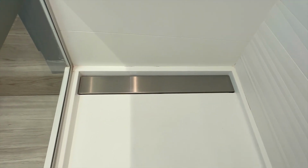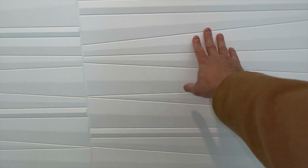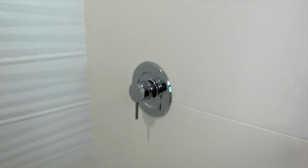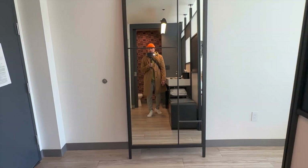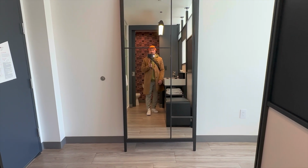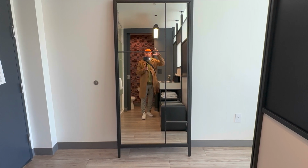I like the bottom there. I like the drainage design. Backsplash. Nice touch. Clean, clean, clean. Okay, moving along. You have a full size mirror. Let me back up.